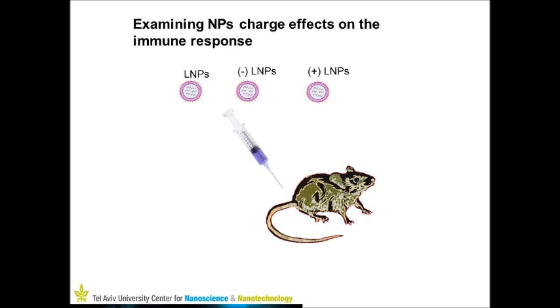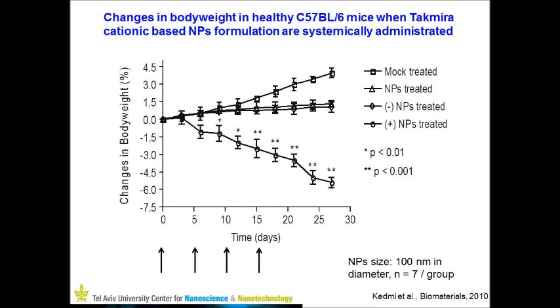Significantly, injecting the cationic formulation decreased the body weight after 4 IV injections. These are normal, healthy mice, which would normally increase their body weight. But if you inject neutrally charged or negatively charged formulations, they are also going down. So something is happening here.